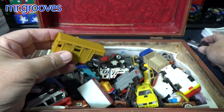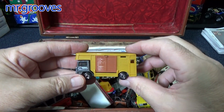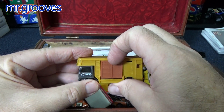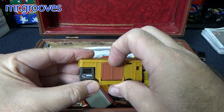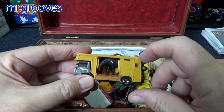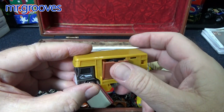So look, these were toys. Kids played with their toys. This might be a Matchbox cattle truck. I don't know if there's going to be cattle in there. I don't expect them because they often get lost. Ready? Oh! Gotta have horses. Surprise, surprise. Have two horses in there.